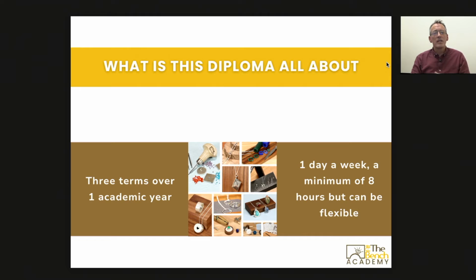So what is the diploma all about? It's a diploma that is spaced over one academic year. We're going to be looking at 3 terms, which starts in September, and it goes through then until July of next year. We are looking at about a 1 day a week commitment, although this can be spread over a whole week. But we like to think that you can put in roughly around about 8 hours minimum on the diploma.